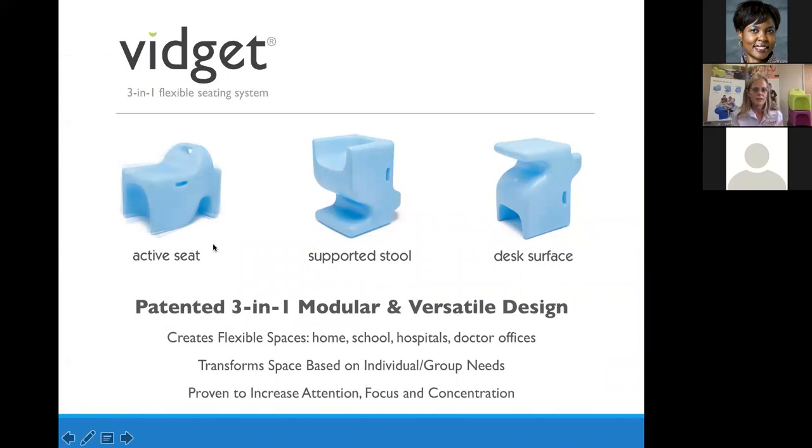So the Vigget is what came out of my thesis. As you can see, I started with very small clay models, and we have product in the market. When we first went to market, we had 2 sizes, and we worked very closely with special education teachers and occupational therapists, and we got a lot of ergonomic feedback. We watched kids in the Vigget to see how they were engaging, and we got feedback as far as learning and educational outcomes, how it was benefiting, how it wasn't benefiting.